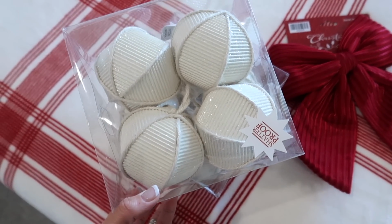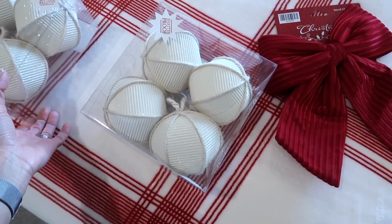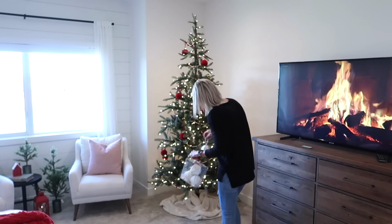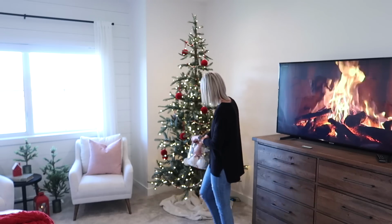It is the next day now. I was able to quickly stop at Hobby Lobby and find the ornaments that I had in mind. I really like them because they are cream. I just don't have any of those in my decor, so I was happy to pick those up. And then I also picked up a pre-made velvet bow to use as my tree topper. So now I'm just going to place them around the tree.